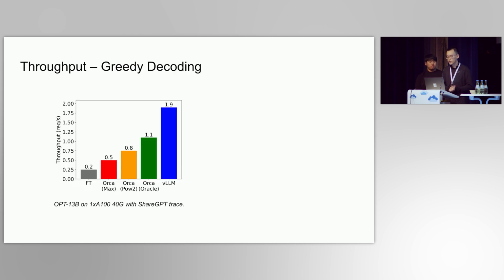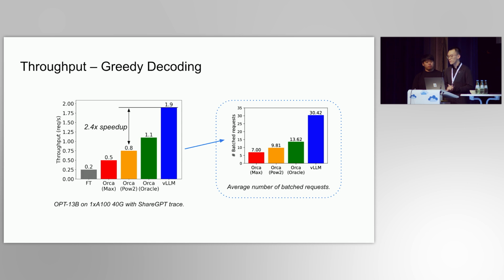Due to time limit, we will share part of the results here, and you can find more in the paper. For decoding one output with 13 billion parameter model and the ShareGPT trace, we can outperform all baselines. And specifically, compared with Orca power of 2, we can achieve 2.4x higher throughput. And if we look at the average number of batched requests at each step, we can see that indeed vLLM and PagedAttention can batch many more requests compared to previous works.